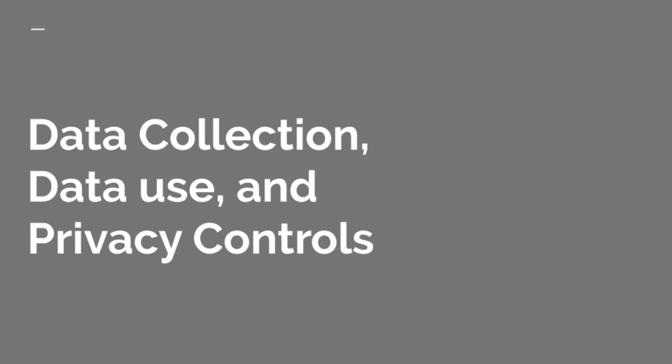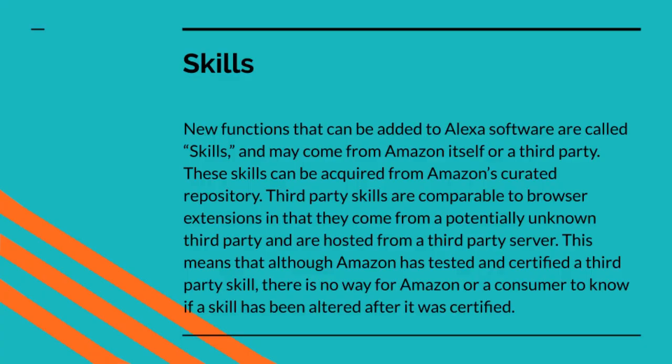This is Daniel Simpson. I'll be going over data collection, use, and privacy controls. New functions that can be added to the Alexa software are called skills and may come from Amazon itself or a third party. These skills can be acquired from Amazon's curated repository. Third-party skills are comparable to browser extensions in that they come from a potentially unknown third party and are hosted on a third-party server. This means that although Amazon has tested and certified a third-party skill, there is no way for Amazon or a consumer to know if a skill has been altered after it was certified.